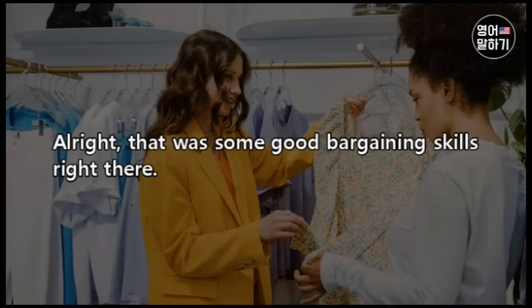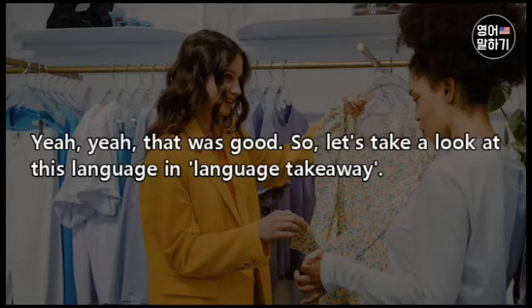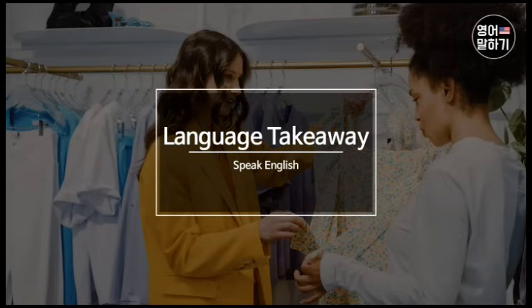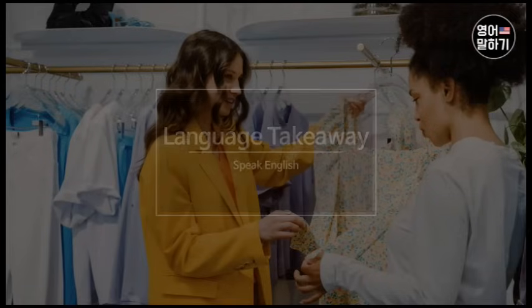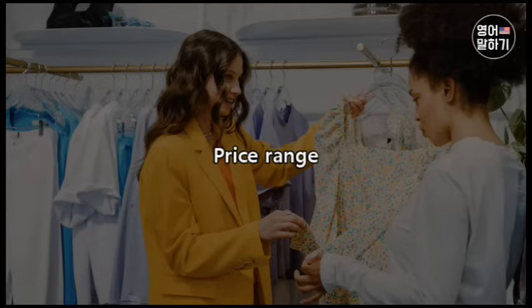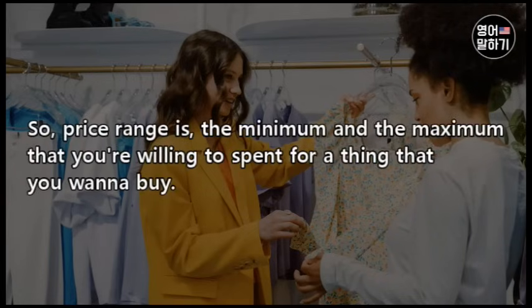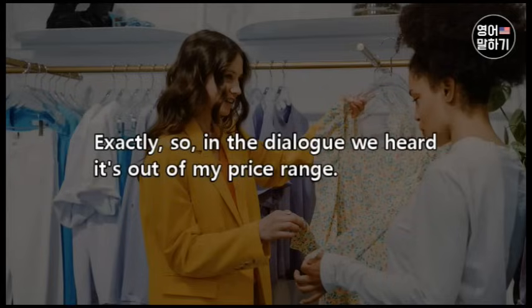All right, that was some good bargaining skills right there. Yeah, and you know what? She used a lot of good language to get a cheaper price, didn't she? Yeah, that was good. So let's take a look at this language in Language Takeaway. Okay, the first word we have in Language Takeaway today, price range. What does that mean exactly? So price range is the minimum and the maximum that you're willing to spend for a thing that you want to buy. Exactly. So in the dialogue we heard, it's out of my price range.